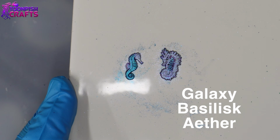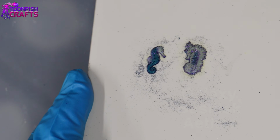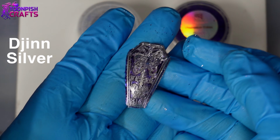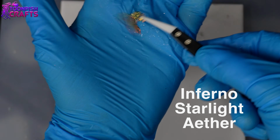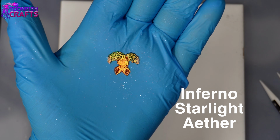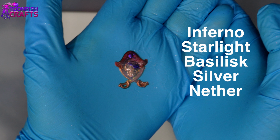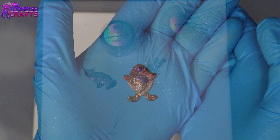With the little seahorses, I used Galaxy, Basilisk and Ether. And with the coffin, I used Gin and Silver, and that is a gorgeous combination. I do love this little coffin. The little hanging bat from the Halloween set 2, I used Inferno, Starlight and Ether. And the pirate from the Bones set is Inferno, Starlight, Basilisk, Silver and Nether. A lot of colours in that one, but I wanted to highlight some areas.